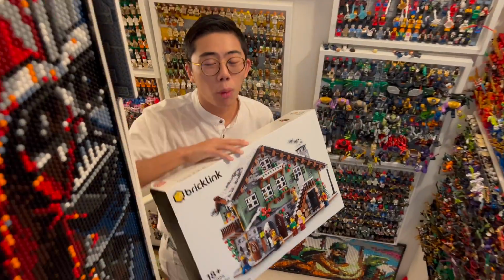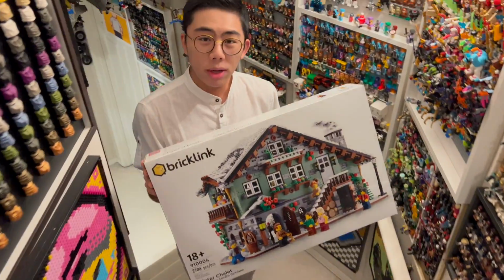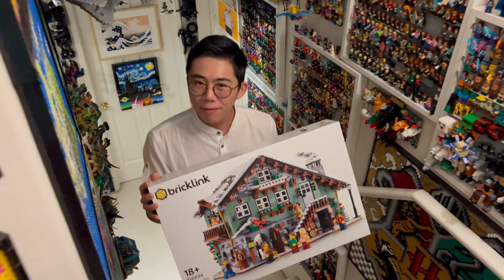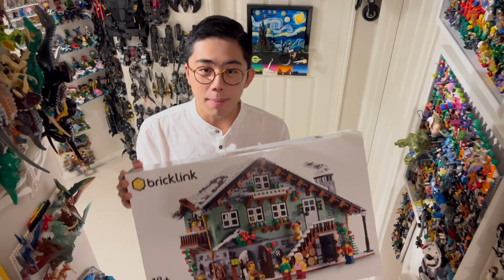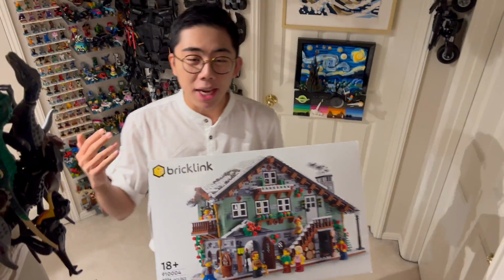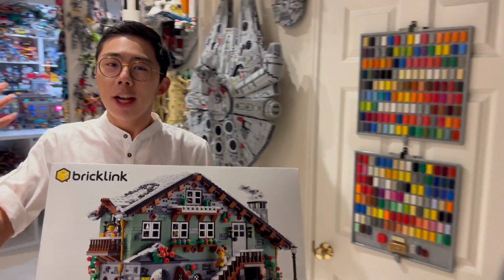I'm Chris, and today we're going to be taking a look at the Bricklink AFOL Designer Program set, the Winter Chalet, which is actually a very old rejected LEGO Ideas proposal, which was given new life and made into an official LEGO set thanks to LEGO's partnership with Bricklink, allowing for the Bricklink Designer Program. So what exactly is this?